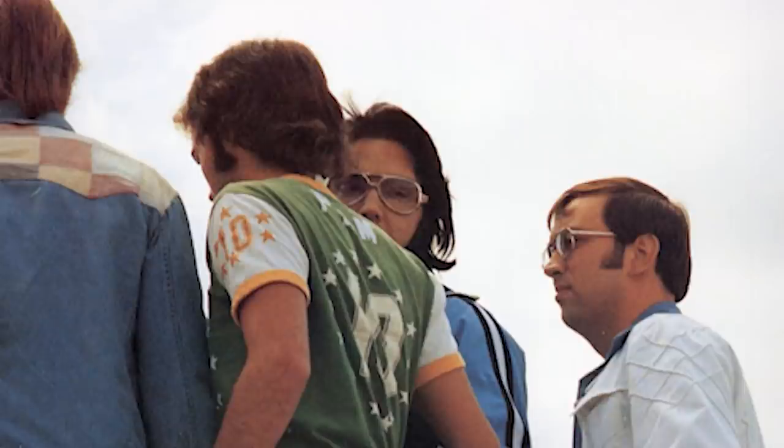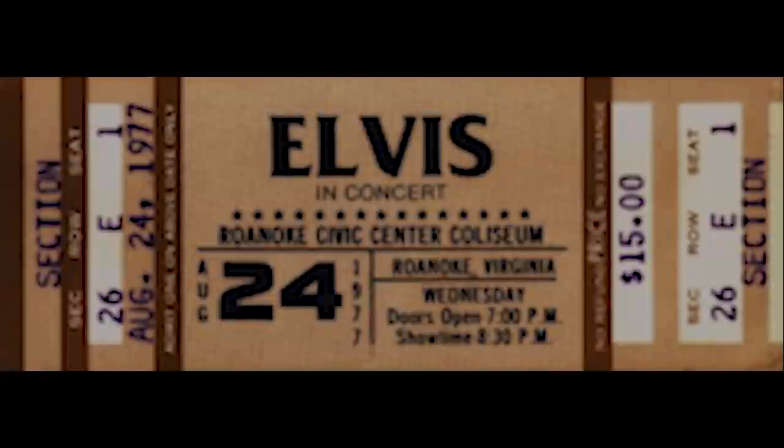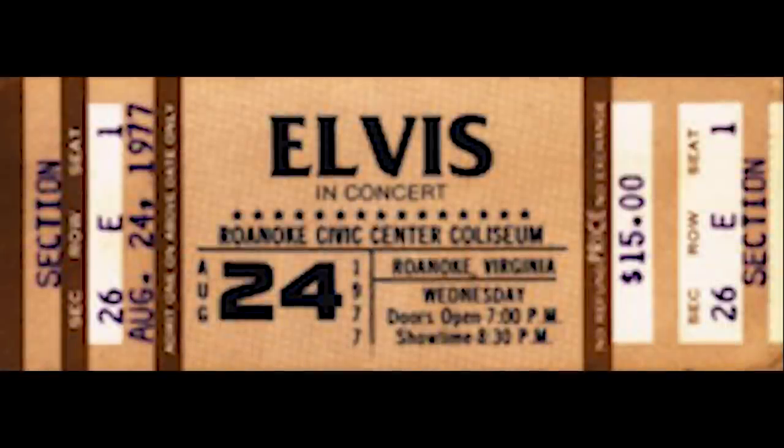In this photo, Elvis is getting on a plane to head to Fayetteville, North Carolina. This is the same airport where Elvis was filmed 4 years earlier. This photo shows the last time Elvis was ever in Virginia. Elvis was scheduled to perform in Roanoke on August 24, 1977, but unfortunately never made it. On August 25th, fans gathered at the Civic Center to listen to Elvis's music over the sound system and pay their respects to Elvis.